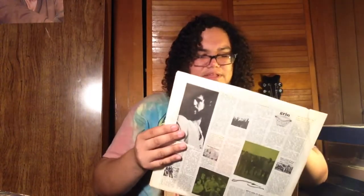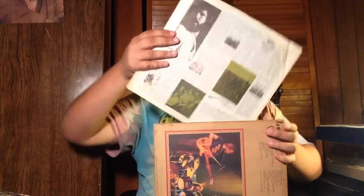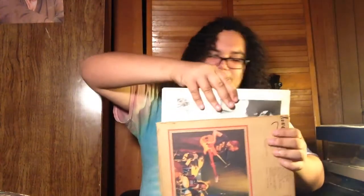I cannot put the record back in because the cover is textured and it's really hard to get a grip on the outside to actually kind of open it. Okay, yeah, it's in there.